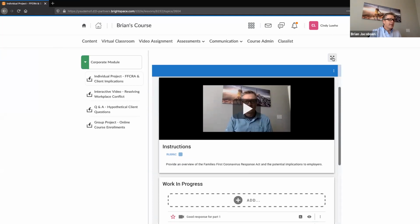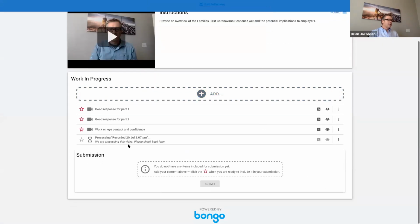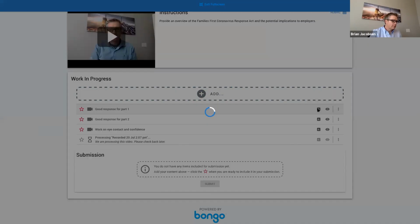I'm going to expand this for a little better view for you guys here. So you'll notice that video is now processing in this work in progress area. One really important, powerful tool that we offer in individual assignment is the auto analysis feature. I'm going to show you what that looks like here. I'm going to click on this icon here.